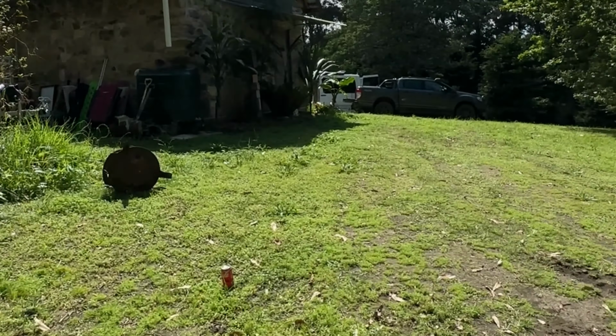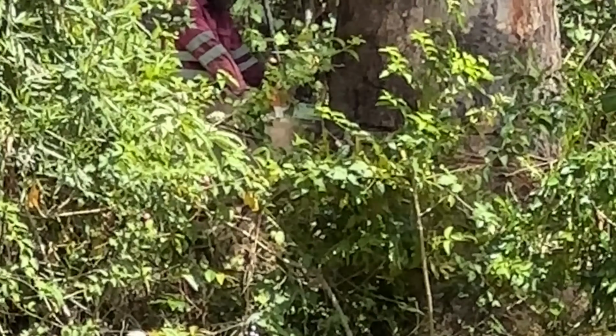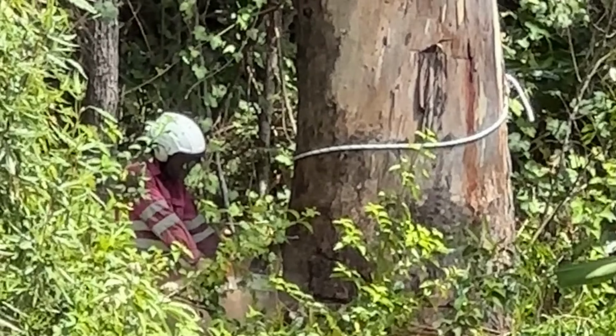So the boys are in there. It's pretty full on. We're waiting for the mad cut. I'll wait in there with his little pink shirt. You can see, it gives you a better idea of how big that tree is. The six foot fellas and next foot.